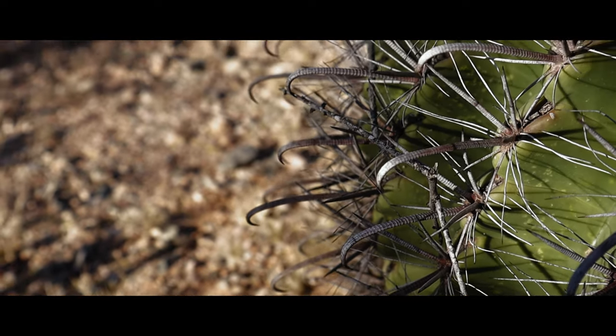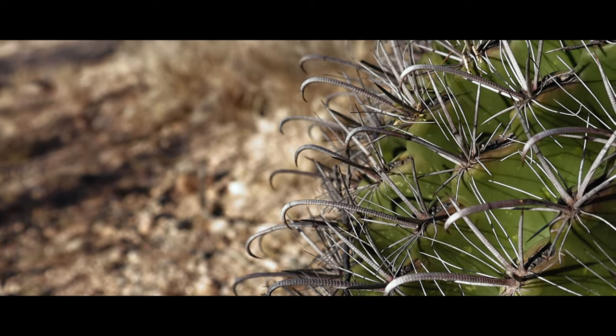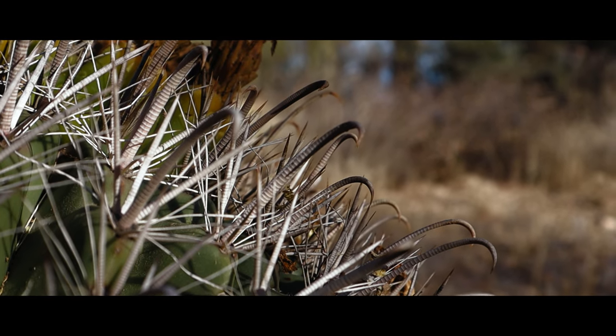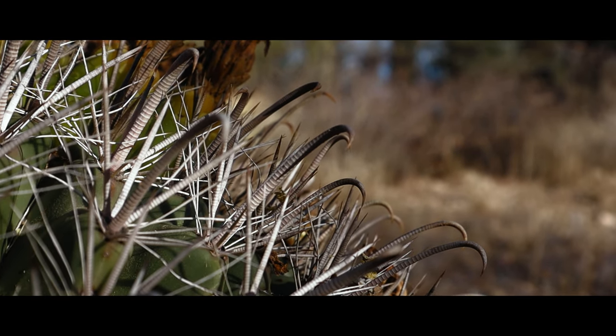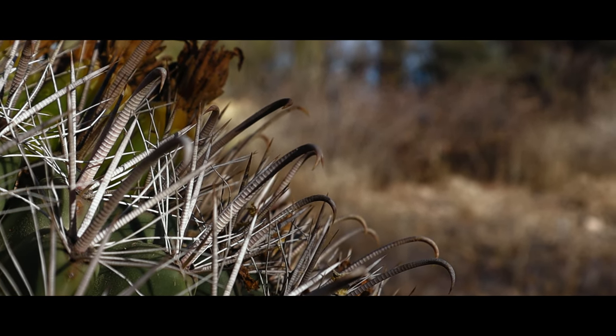Now, they may look like they're safe and thick, but if the end of one of these hooks gets into you, it can be a bit tough to pull out. At the tip of each of these hooks are even smaller hooks, similar to the choya cacti we have here. I was picking some fruit one time and I got one of these stuck in me, and it was quite difficult to pull it out because it got pretty deep in there.